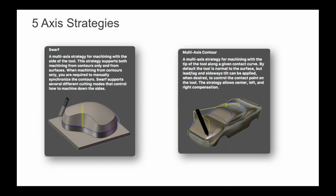Okay, just to give you an idea of what some of those multi-axis strategies look like. A swarf toolpath is going to use the side of the tool. I like to say it basically rolls around your part on rails. So you can select faces, you can select edges and contours, and the side of the tool will remain normal to those contours or those faces that you select.